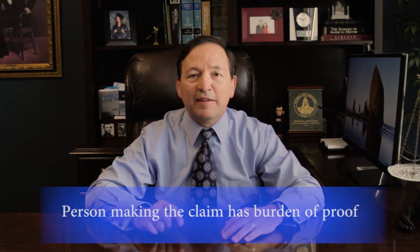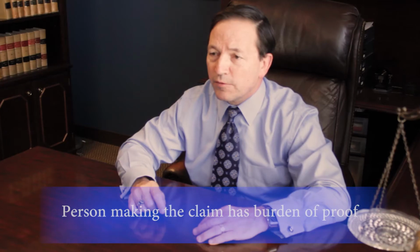When there's a disagreement over a separate property claim, it's the person who's making the claim who has the burden of proof. In most cases, the person who has to prove the separate property claim has to trace the community funds to a separate property source. The failure to adequately trace separate property money to a separate property source can result in a huge loss of money. And that's why it's very important to preserve documents related to the separate property claim.